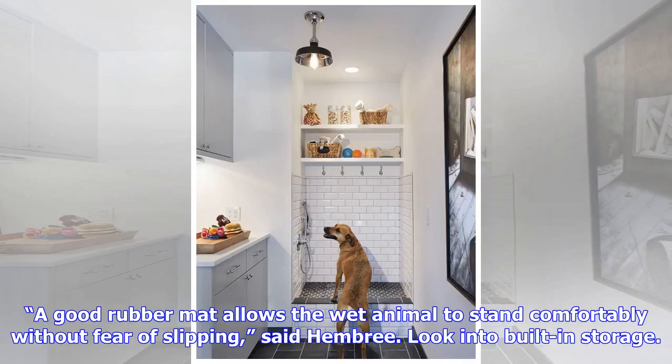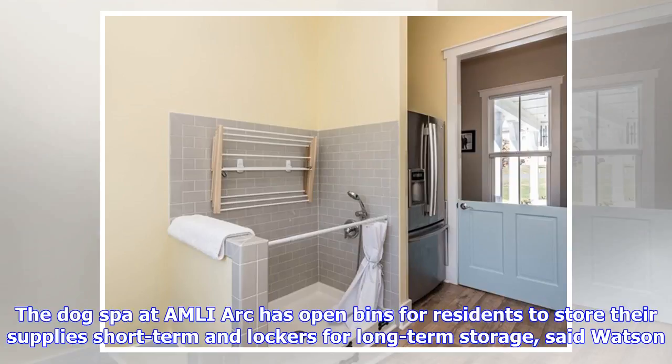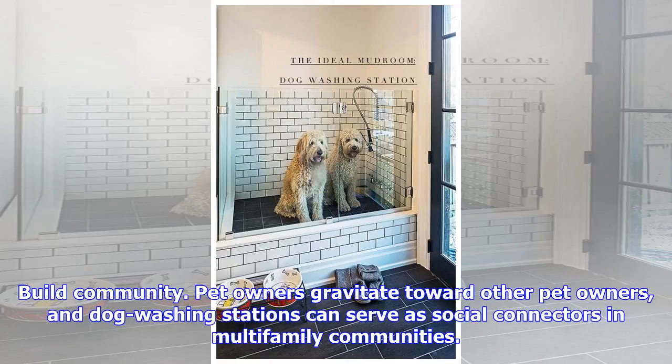Look into built-in storage. The dog spa at AMLI Arc has open bins for residents to store their supplies short-term and lockers for long-term storage, said Watson. Build community. Pet owners gravitate toward other pet owners, and dog washing stations can serve as social connectors in multifamily communities.